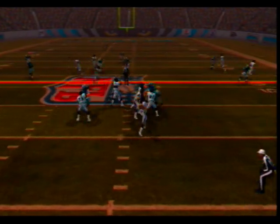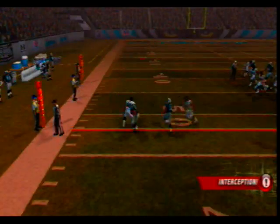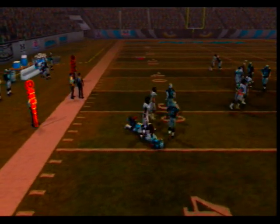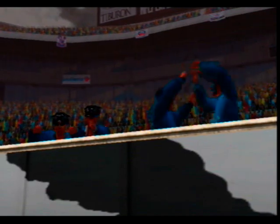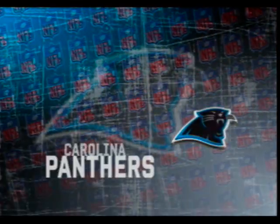Carolina comes out in a 4-3. Throwing. The defender's got it. He appeared to be fooled by the zone coverage as the timely interception is made by Kent. He's going to have to take more of what the defense gives him, not try and shoot for a big play so often.